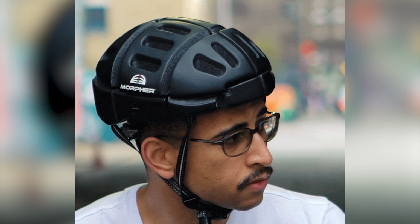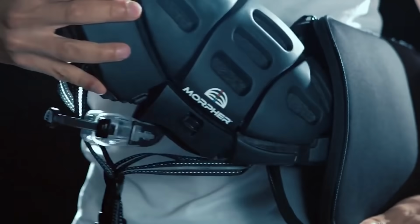Morpher. A collapsible helmet that takes up almost no space at all when not in use. The Morpher is a great safety-conscious accessory that looks cool to boot. Most helmets take up a large amount of space and aren't easy to carry around when not being worn. But the Morpher throws all that out the window.